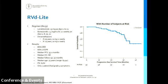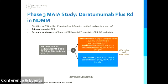What about transplant ineligible patients? RVD lite is a dose attenuated version of RVD that has been employed for older patients. This is a regimen that was developed by my colleague, Dr. Nupur Raj at Mass General Hospital, and Betsy O'Donnell published these data a few years back. But most myeloma centers do utilize some version of this RVD lite for our older patients, especially for patients who may have high-risk disease.